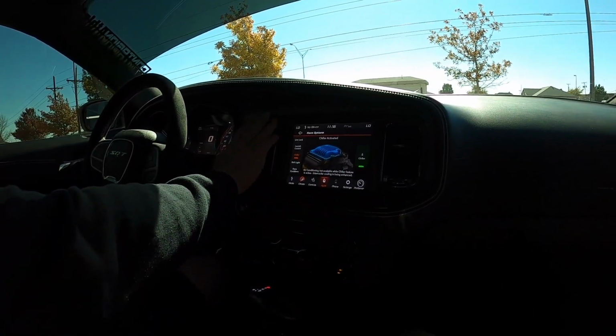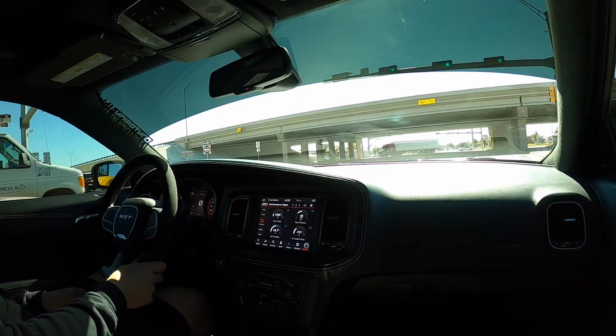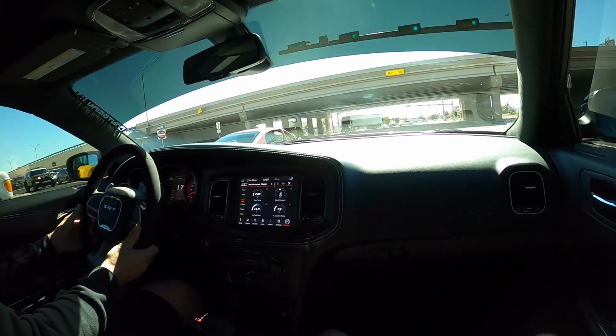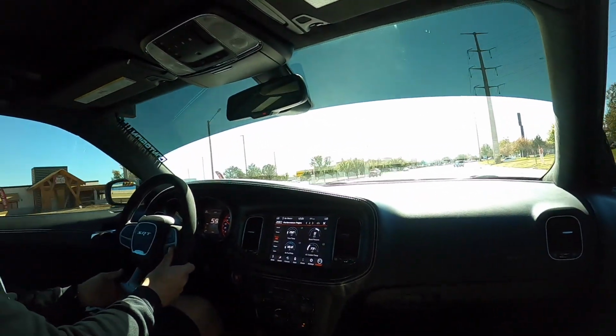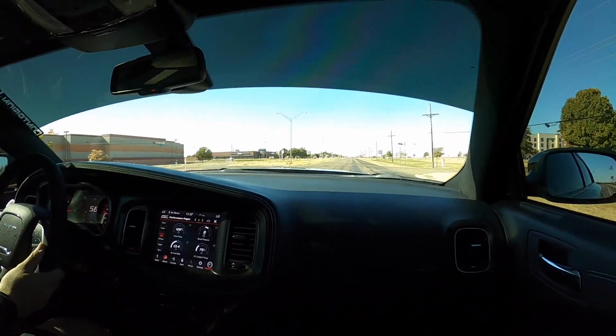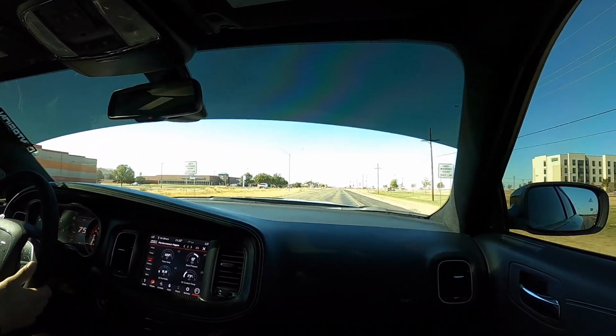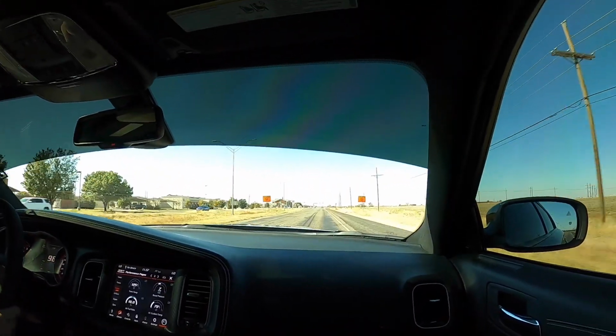Air conditioning not available. Oh, so it gets rid of the AC, so the AC's not on, it's just ambient. See? Jesus. See, it's spinning. It still feels pretty damn fast to me.